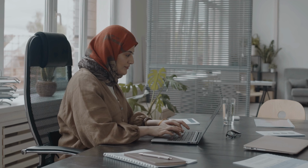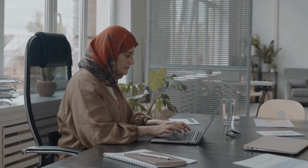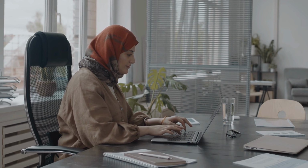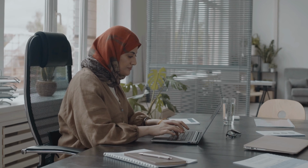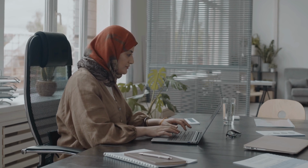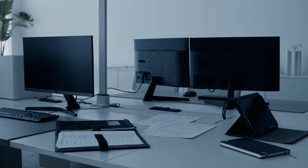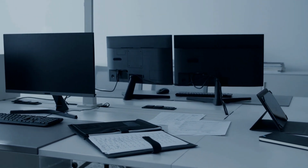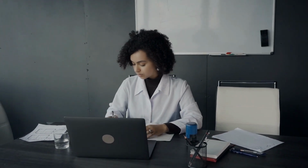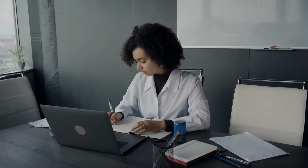Number 5, FlowState. This is for predictive project management and office efficiency. FlowState connects to your team's task boards. It doesn't just track what happened. It predicts bottlenecks. If your lead designer is overbooked for the next 2 weeks, FlowState flags the delay before it happens. It uses historical velocity to tell you the truth about your deadlines, not the optimistic version your team gives you in stand-up.